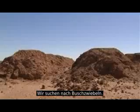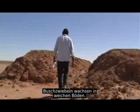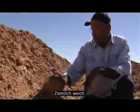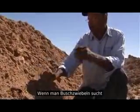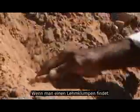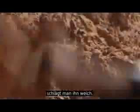And what we're looking for here is bush onion. And bush onion will grow in this soft area like that. Like this here is pretty soft ground, see? So you would know in an area, if you're looking for bush onion, you would look in an area like this. And if it's a bit hard, sometimes you'll find a bit clayey. But you have a rock and you beat that ground.